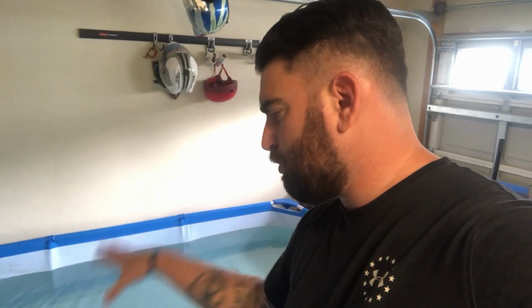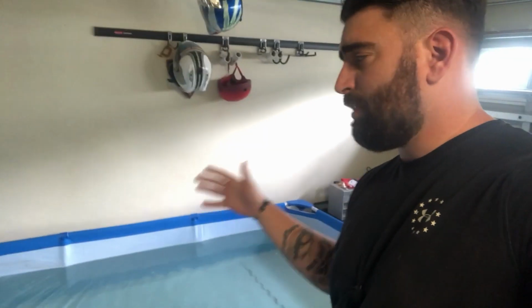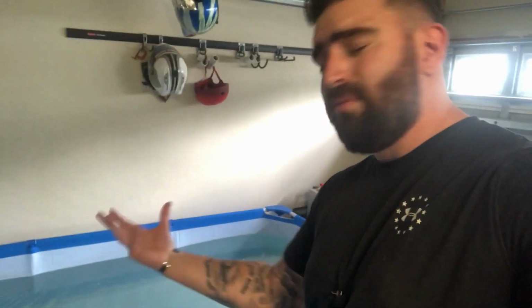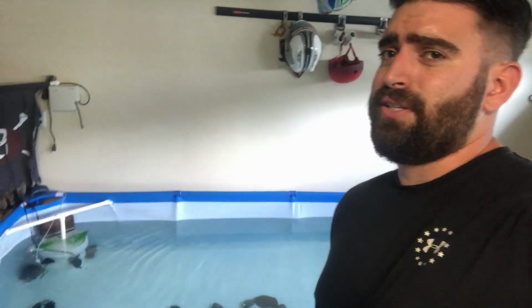And that's how a lot of these fish are going to be, because I'm growing them out from small to large so that you guys can see how big some of these fish they're selling at the pet stores actually get, and hopefully it'll open your eyes to how much water and space you actually need to care for these fish. All right guys, so hopefully it's not too crazy loud.